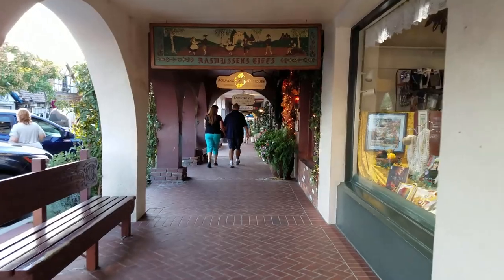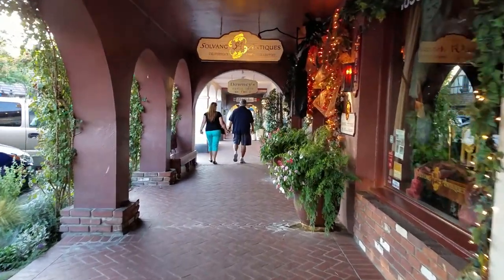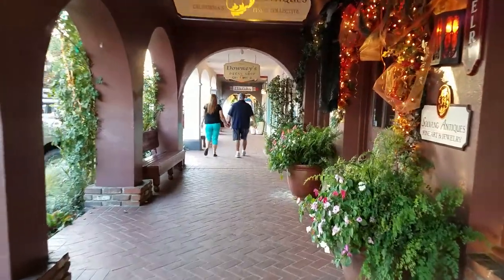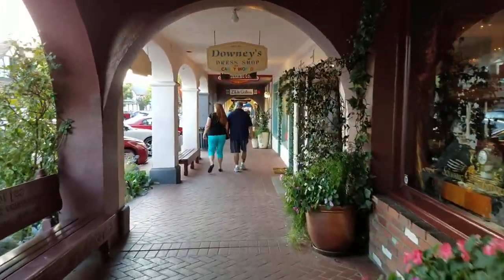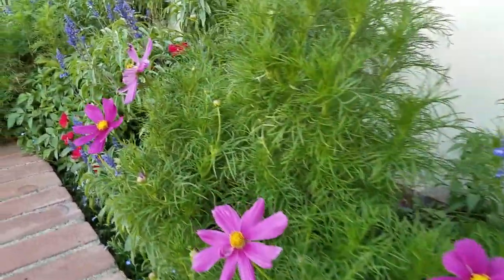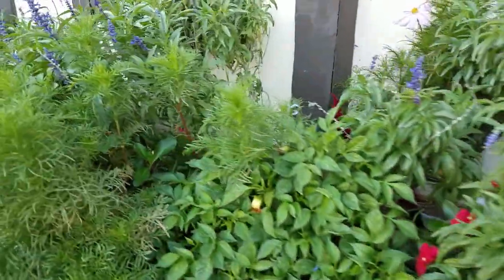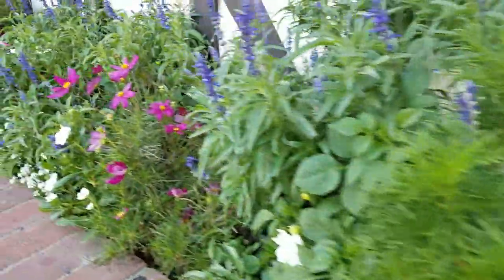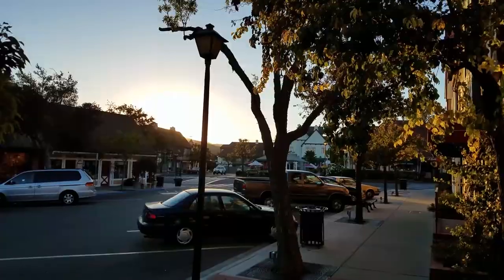Solvang is a great town to take a stroll in with your significant other. I mean, I imagine it is. I wouldn't know because I'm eternally single. Even the greenery along the sidewalk here is beautiful. Check out these flowers. If Adam the Woo was here, he might say, "Are those petunias?"